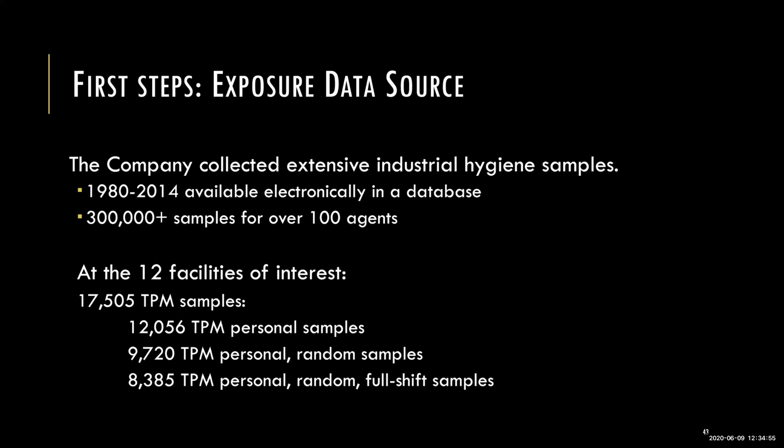At the 12 facilities in the study, there were over 17,000 total particulate matter, or TPM, samples in the database. Our first step was to exclude the area samples because we only wanted to use personal monitoring data. This brought the number down to around 12,000. Then we limited our personal samples to only those collected to represent daily routine activities. In doing this, we excluded samples collected as worst case scenario samples and those collected for a specific project called diagnostic sampling by the company. Diagnostic sampling also included samples collected by employee request and during unusual or infrequent tasks. This reduced our samples to a little below 10,000.